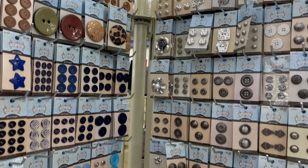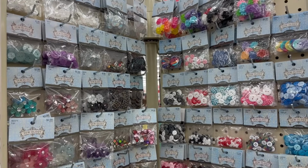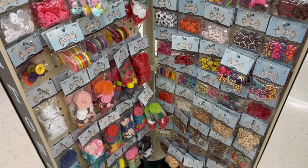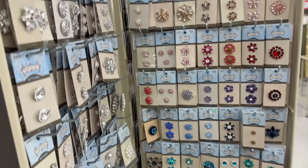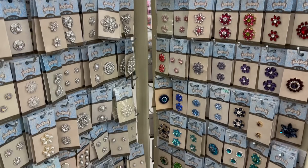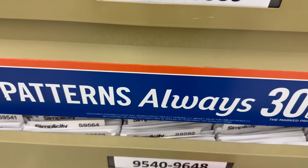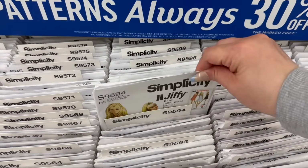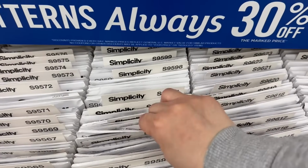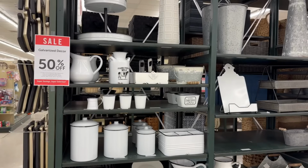Okay, so over here is their buttons, and they've got a lot of different ones to choose from. Here's some more. These are the packs of buttons. And then their patterns are always 30% off. So that is awesome. Patterns are always fun to shop too. I love going through the pattern drawers. See, always 30% off. That's a deal.